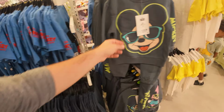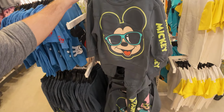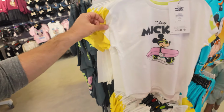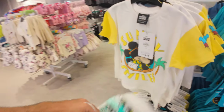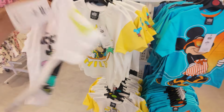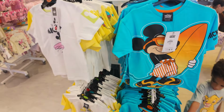$8. This little sweatshirt and pants set, $21. Look at that one. Coming on around. The t-shirt here, $8. Mickey Mouse with his little surfboard. That one's $8. How colorful. Oh, is this a different one? Here, take a look at this one. $8 as well. Okay. Look at this colorful one. $8. Why are they not making these in adult sizes?